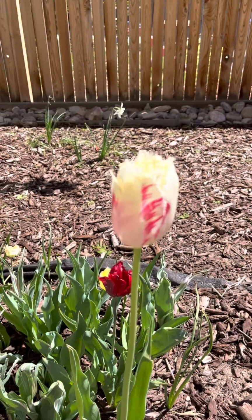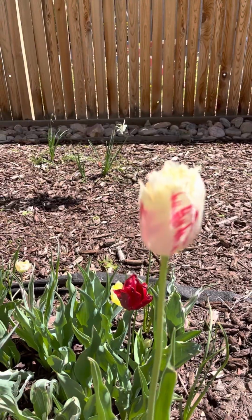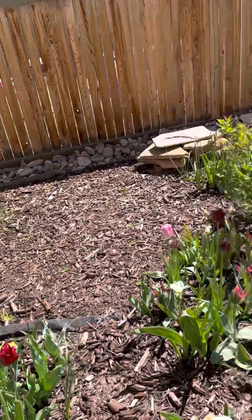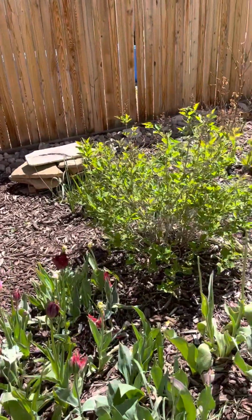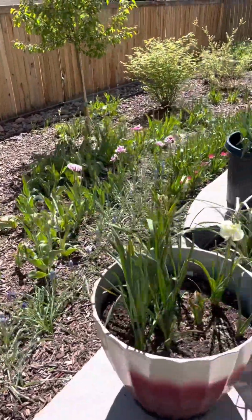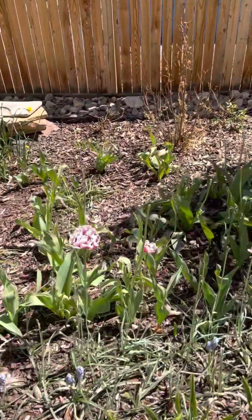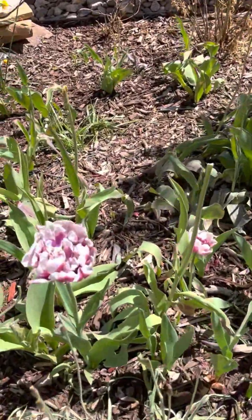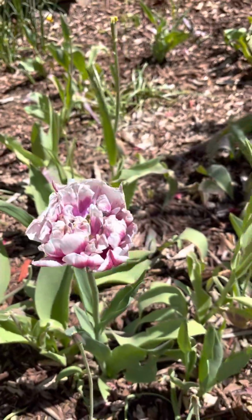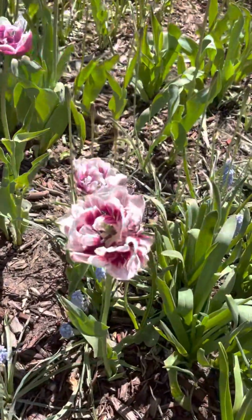These have all come back from last year, and they are a good 18 inches tall. Definitely staying in my rotation. These pistachio tulips are a real favorite. They were certainly expensive to put in. I think I spent like $1.50 per bulb on them, since they're not widely available in the US.